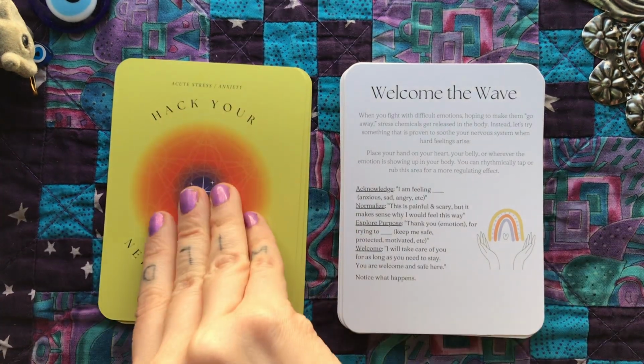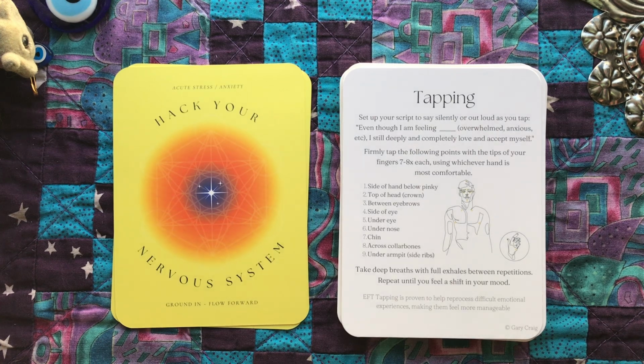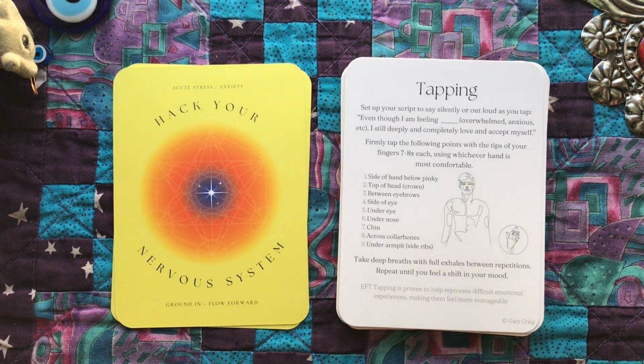Also, EFT is a thing too. Here it is. Tapping. Exactly. So, even though I'm feeling blank, overwhelmed, anxious, I'm still deeply and completely love and accept myself. Firmly tap the following points with the tips of your fingers 7 to 8 times each, and then it lists them. So EFT tapping is proven to help process difficult emotional experiences, making them feel more manageable.